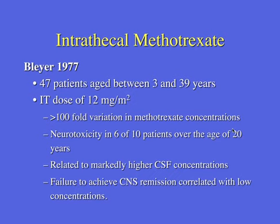And what he found was that there was a 100-fold variation in the concentration of methotrexate in the CSF. So rather more than you'd expect. He found 6 out of 10 patients over the age of 20 had significant neurotoxicity, and that was related to having very high CSF concentrations. And he also found that the patients who had the lowest concentrations failed to achieve CNS remission.